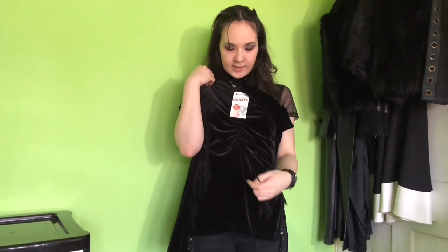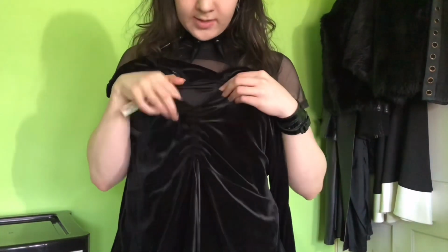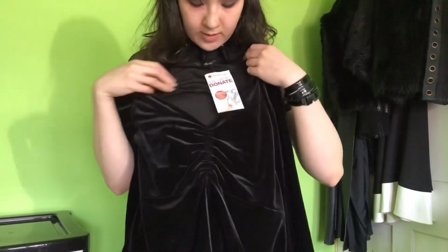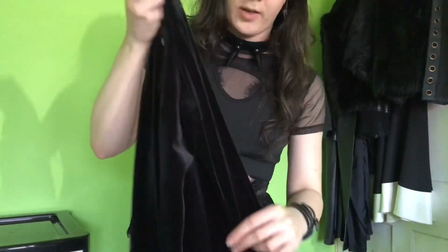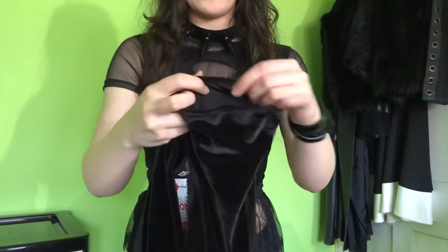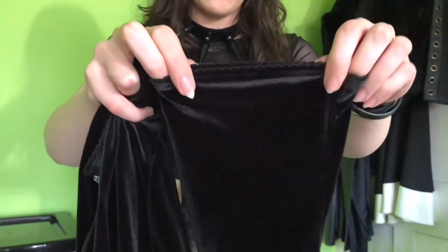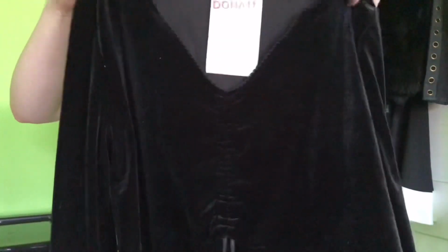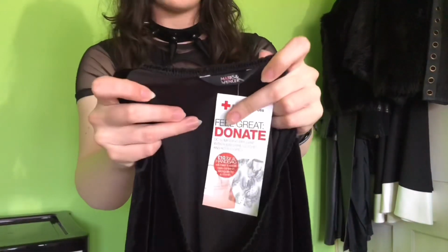So it's got this really nice ribbon drawstring at the front. I've got it quite cinched in at the moment, so I thought that was a really nice detail, and because it's velvet as well, it's really nice. And I also really liked the edging, just this really nice kind of scalloped edging on here and on the v-neck. And this was originally Marks and Spencer.